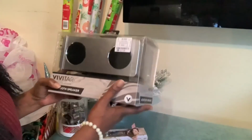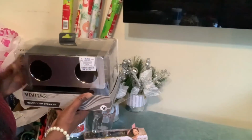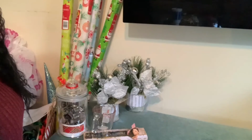I found this Bluetooth speaker from Ross as well. I'm going to give it as a gift next year. By the way, with this shopping haul, I am completely done Christmas shopping for next year. So all of my gifts have been purchased.